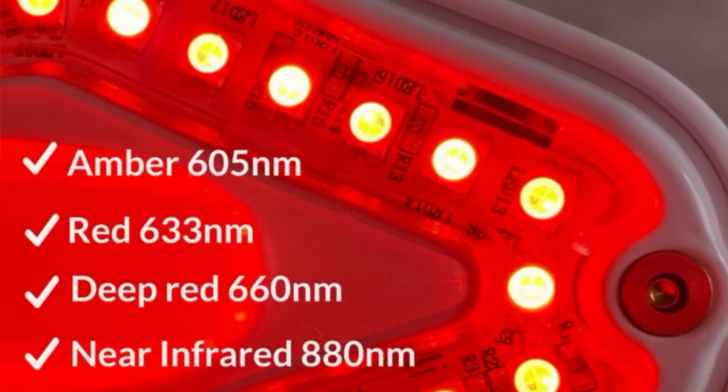It actually has 4 different wavelengths: 605, 633, 660, and 880 nanometers. So what you do with this is you put it in your mouth, and as you can see, it doesn't just shine the LED on your lips, but actually covers pretty much the lower part of the face, which often as we age becomes a problem area. This is a 3-minute treatment cycle, so super easy to use.